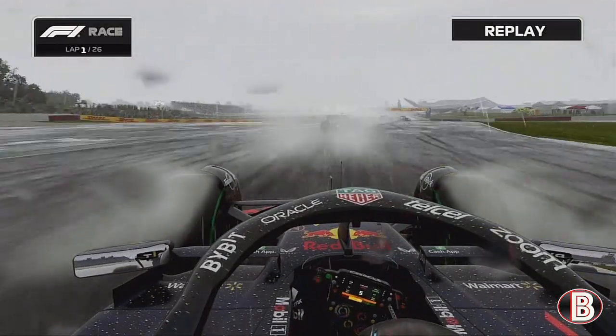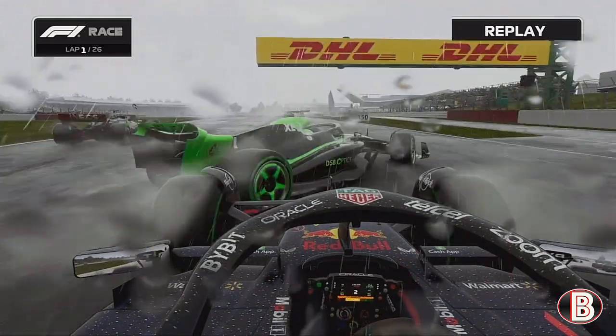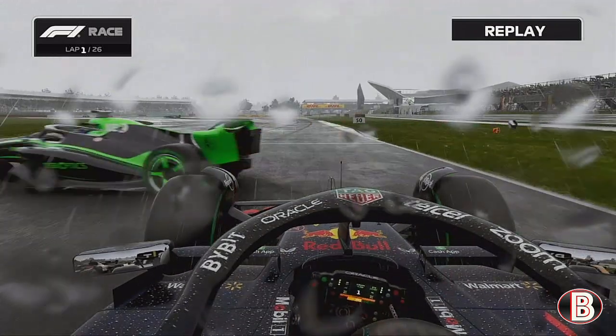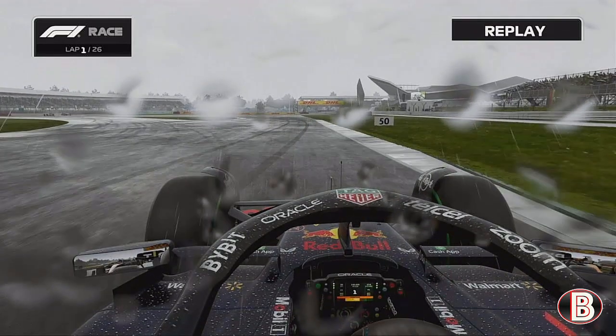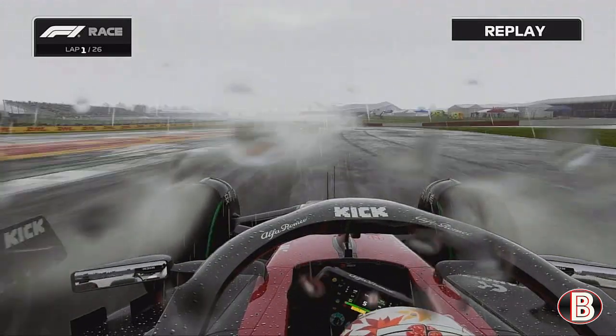This is some replays then of what happened. This is Valtteri Bottas' point of view, and he just can't see us. The spray, and he's just driven into the side of us, and he's got front wing damage with that as well. It was Yuki Tsunoda who hit us.